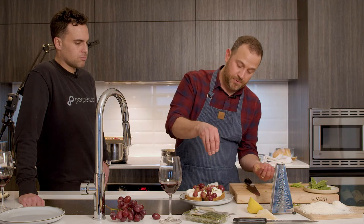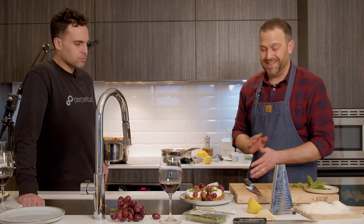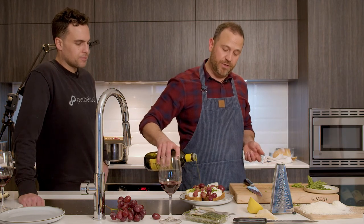So I've cut some chives. I'm gonna sprinkle them on top. And then we're gonna finish it with olive oil. And then our dish is done. So once you kind of go through this method, you can see how simple this is to put together.